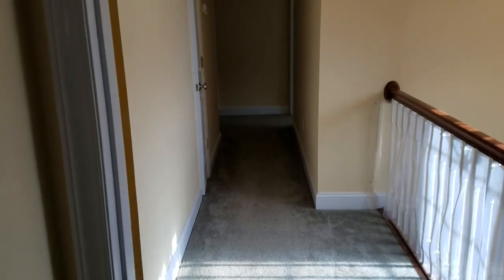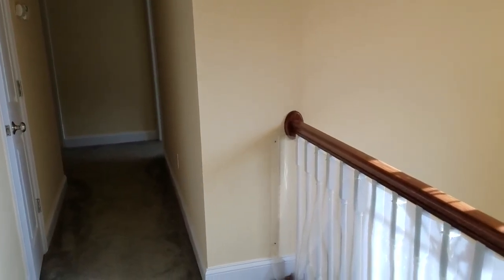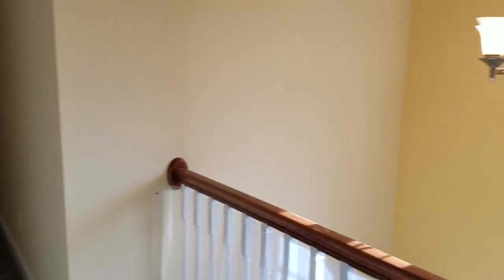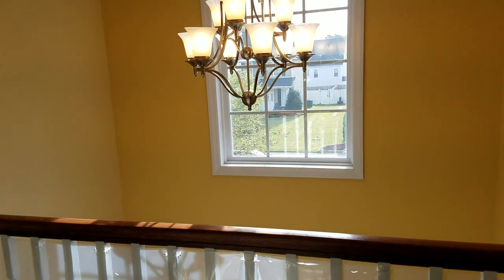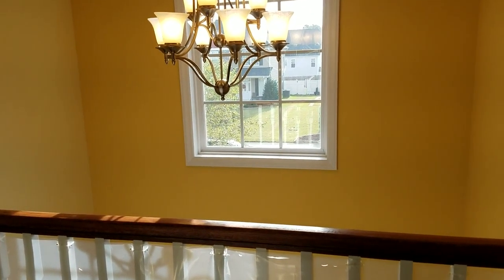Okie dokie. Welcome to your new home at 131 Trenton Place in Cameron, North Carolina. It is beautiful outside. Lots of light. And I absolutely love this place. I wish I didn't have my own home. I'd be here.